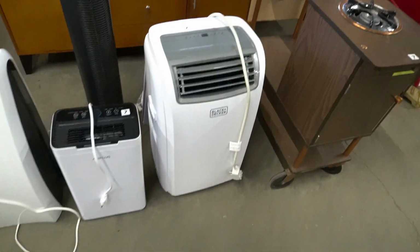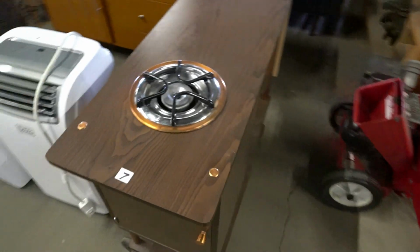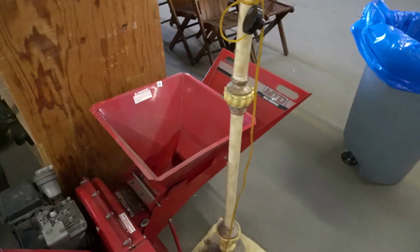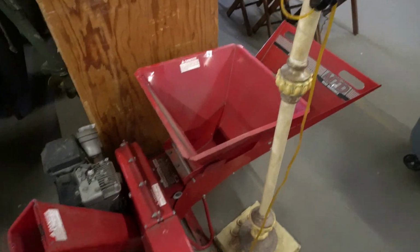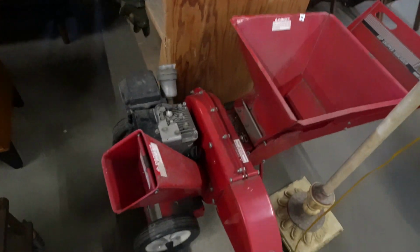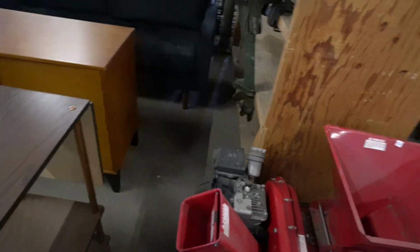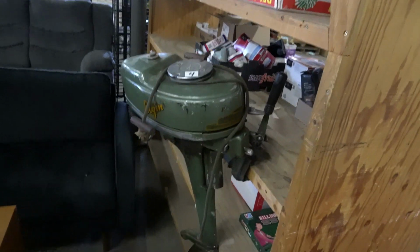Air conditioner looks clean. This is kind of cute. Little propane, I guess. Burner cart. 5 horsepower chipper, shredder, MTD yard machines. Don't know if it works or not. Come in preview or something. Did you crank up this chipper? Yeah, he's busy.